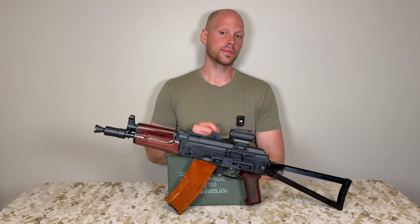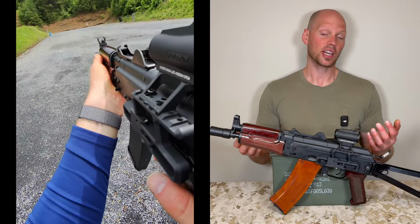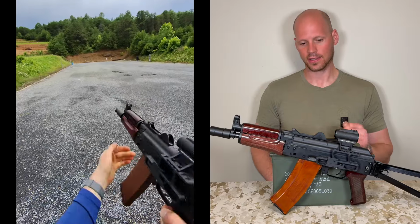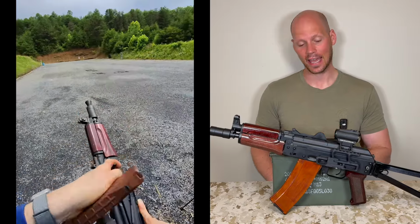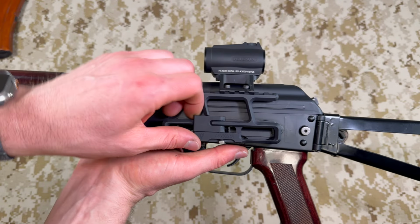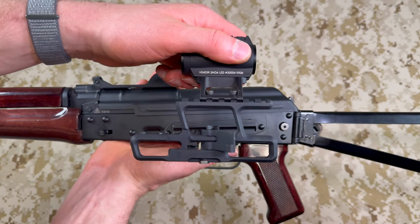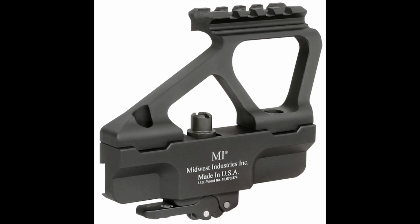As far as optics mounting goes, provided your rifle can actually hit stuff, you have a couple of options. My recommended one is to use that side rail because that's the best and most reliable way to get a good zero on an AK. For my recommended one, I would say RS Regulate makes some of the best AK side rails out there. So that's what I'm using here currently with this Hollow Sun optic. And then also Midwest Industries makes very, very good solid mounts as well.